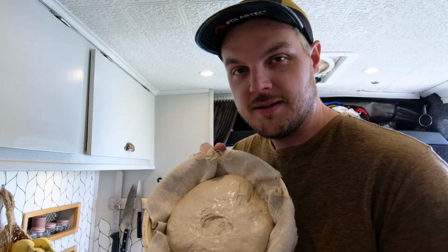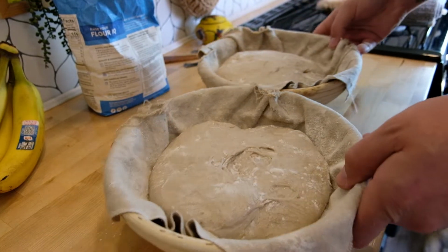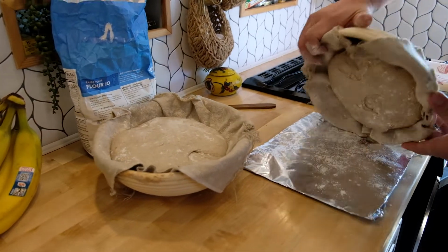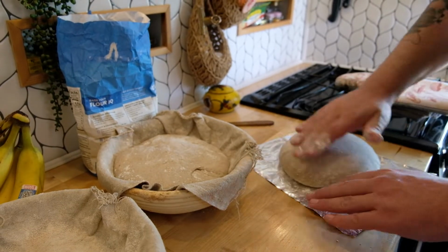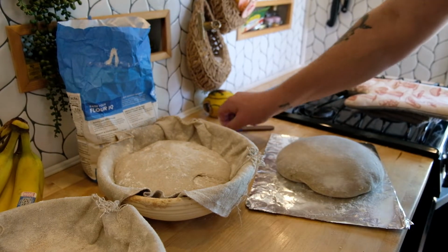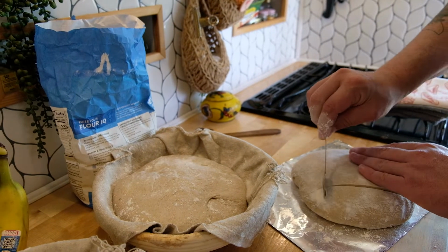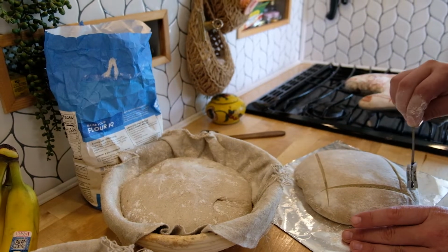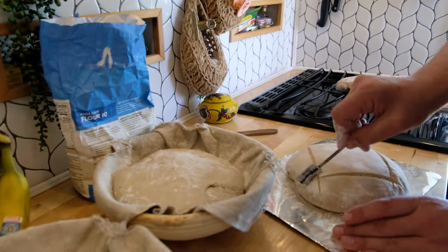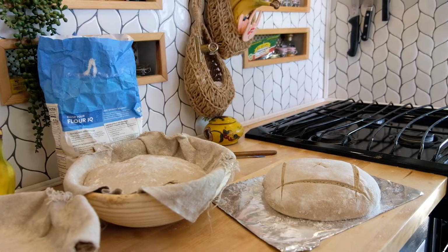So, the one thing that we did get to smuggle into Canada, some delicious homemade bread. And now it's time to bake it. It's a good looking loaf. All right, let's throw it in the Dutch oven. Always working around Chief.